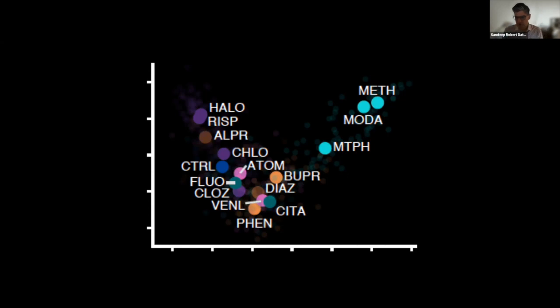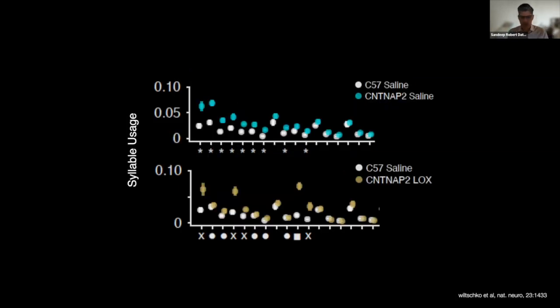We can also use this technology, and especially its resolution, to better understand how drugs might influence or ameliorate disease phenotypes in mouse models of disease. I'll just give you one quick published example of this. Here we're going to phenotype the CNTNAP2 mouse model of autism spectrum disorder. CNTNAP2 is a gene that, when mutated in humans, is causal for autism.